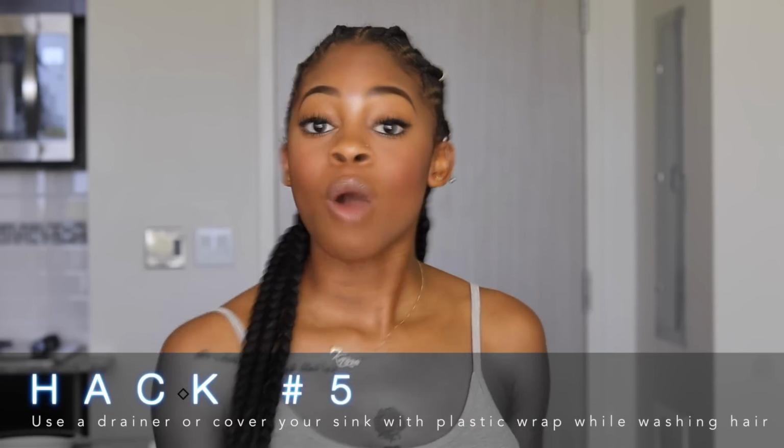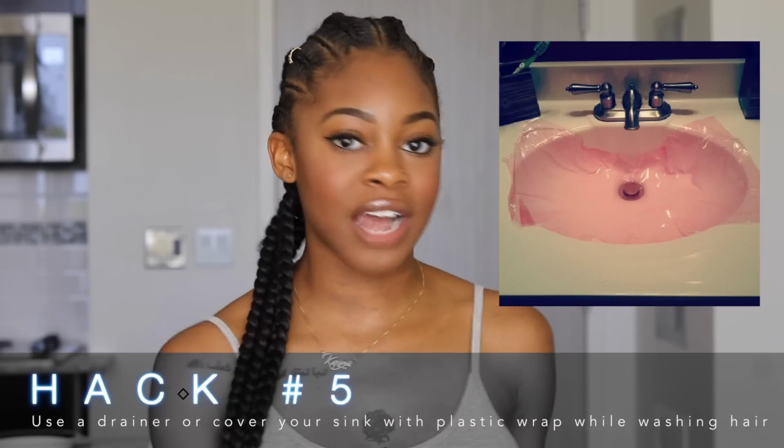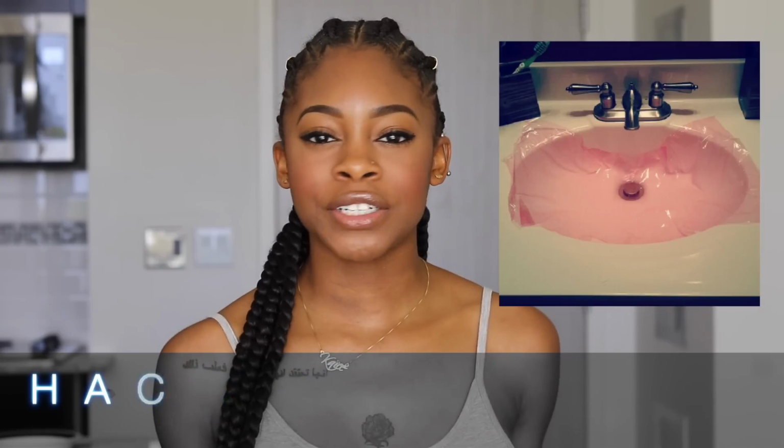This next hack is something that I've been doing since I've been natural pretty much, because my hair tends to shed a lot. So I like to either use a drainer in my sink when I wash my hair, or cover the entire sink with plastic wrap. That way, while you're detangling, your hair does not clog your sink or really get all over the sink. And then right after you're finished washing and detangling your hair, you can just take the plastic wrap and throw it away in the trash, and it's super easy, it's super clean, and you don't have to worry about having hair all over your sink or clogging your sink. Plus, plastic wrap is cheap. You don't have to spend a lot on plastic wrap. Just get like a 99 cent pack from Walmart.